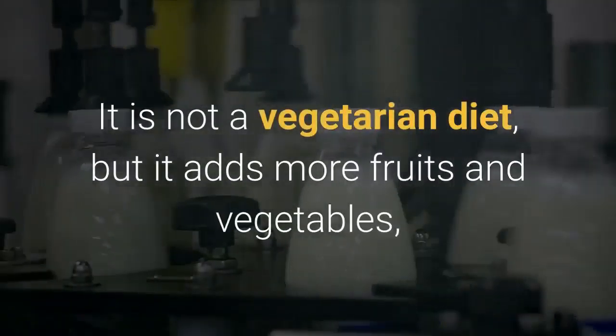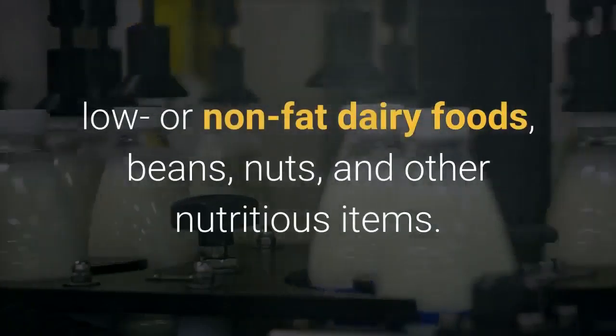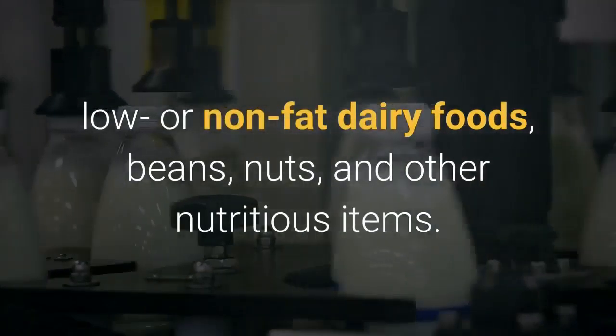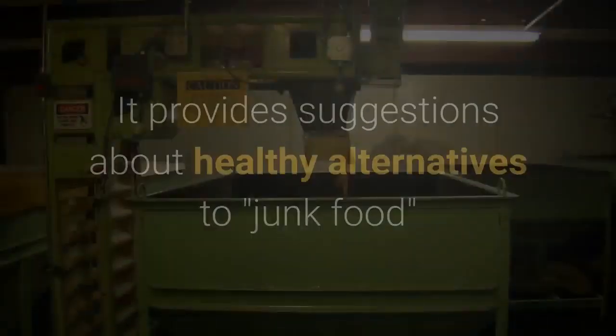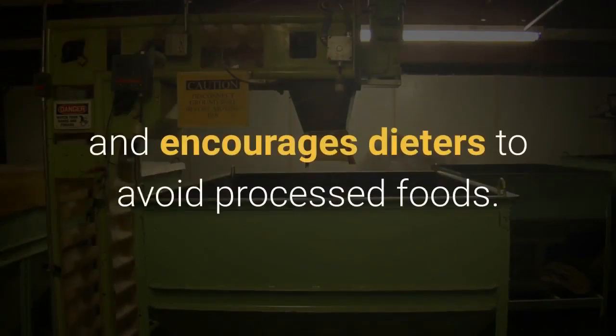It is not a vegetarian diet, but it adds more fruits and vegetables, low or non-fat dairy foods, beans, nuts, and other nutritious items. It provides suggestions about healthy alternatives to junk food and encourages dieters to avoid processed foods.